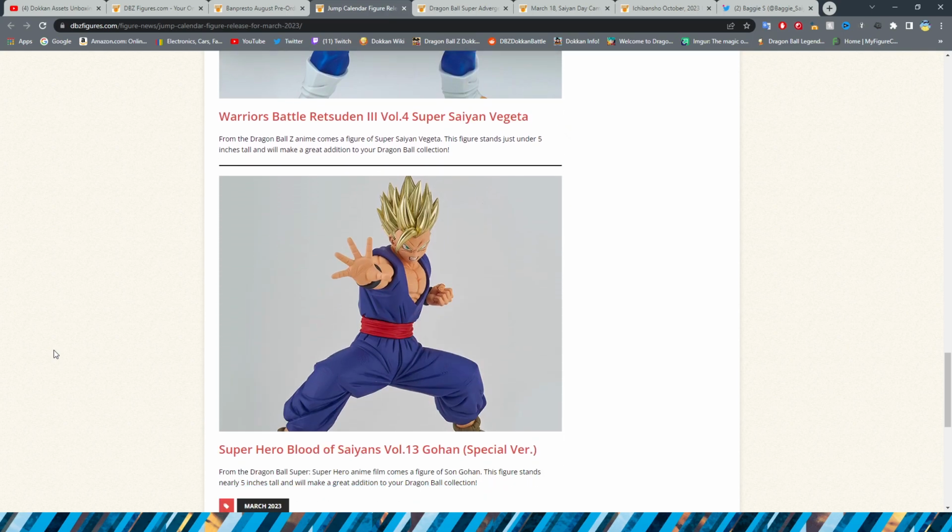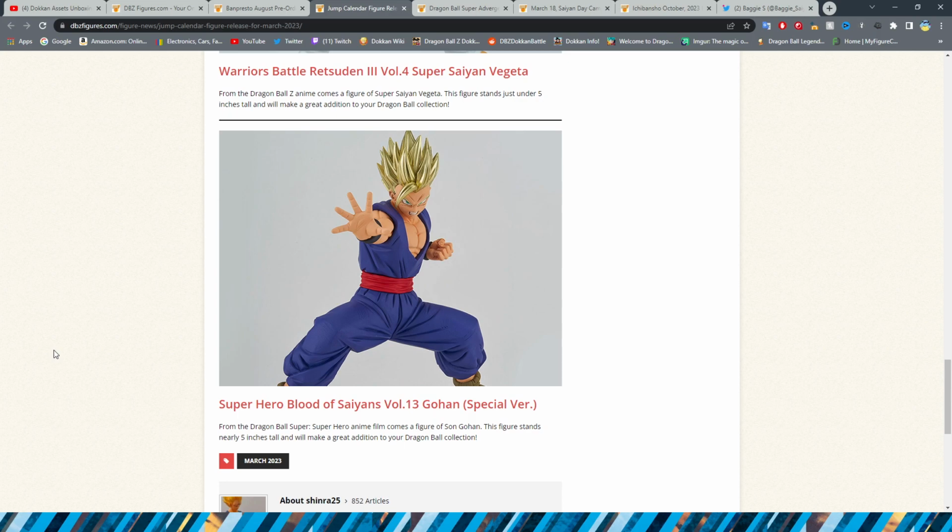obviously Vegeta himself, and of course, the BOS 13 special version Gohan, the Super Saiyan Gohan from Superhero. I know a lot of people might be excited for this guy because obviously he is a superhero figure. Me personally, I don't know if I'm going to cop this guy. I'd rather just save my money for the Gohan Beast figures. I do want one Super Saiyan Gohan, but I can just use the SH Figuarts head for him if I really want to, though I'll probably use the glasses head for Gohan if that's the case.